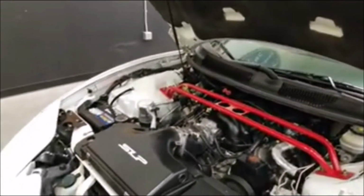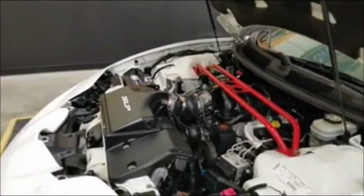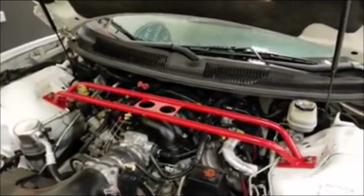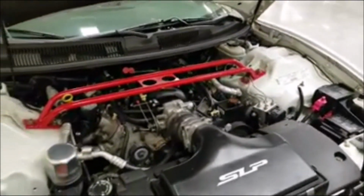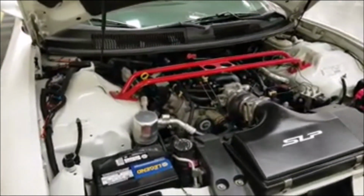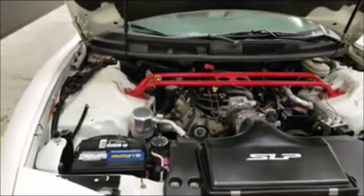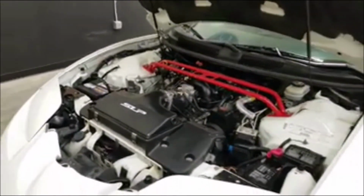Let's check out the engine bay. As you can see, hood liner, very nice shape also, considering this car is 20 plus years old. There's your SLP intake. Strut tower brace. See how smooth that runs. Again, tuned by Dyno Tune USA out of South Dakota. Put down 350 horsepower to the ground. Smooth running, fun driving 1998 Trans Am.